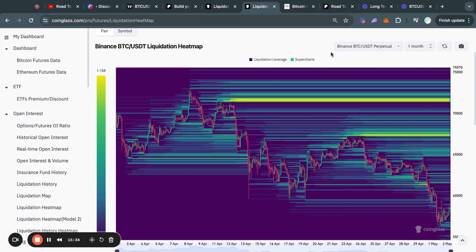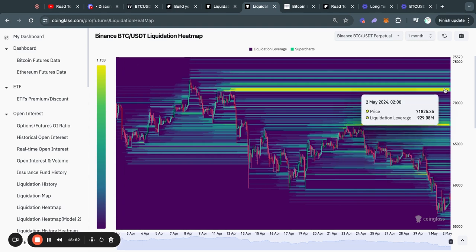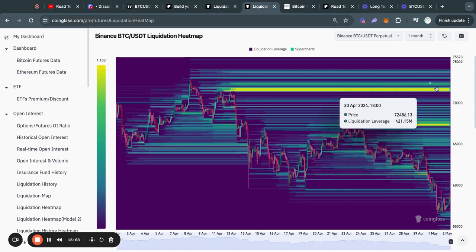to the 1 month time frame, where we get a much clearer picture here. You can see that on the 1 month time frame, in fact, most of the liquidity is to the upside, with about $1 billion worth of short liquidations that will happen at 67.4K. But again, even more liquidity sitting all the way up at 71.5K. So these are some major levels of liquidity.